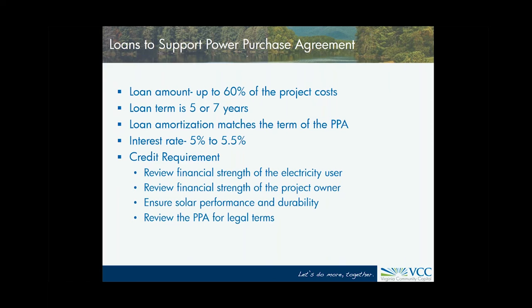So we've made some loans at VCC to support power purchase agreements. I just want to highlight how we look at these projects and how they get financed. Typically, we'll finance up to 60% of the project cost. And these are short-term loans, 5 or 7 year loans. And what we're really looking for is to make sure that the purchaser of the electricity is a long-term, financially stable enterprise.